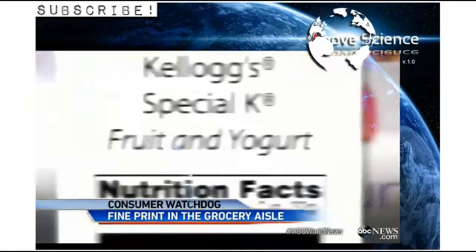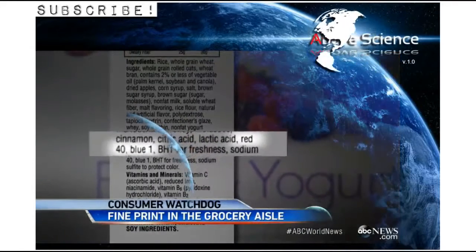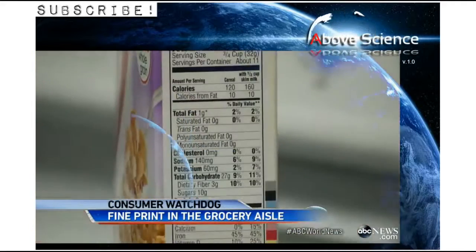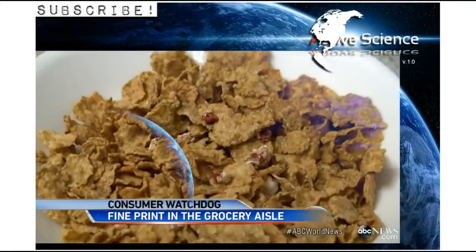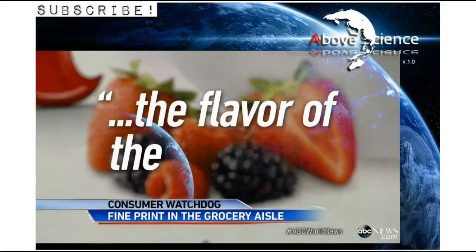The food industry thinks that this is a war, and their livelihoods depend on your buying their product. Jacobson says that cereal has red and blue food coloring added to look like berries. How are they able to do that? Well, even though the FDA says labels can't be false or misleading, it also says just because there's a picture of berries, that doesn't mean you're actually getting pieces of berries. Kellogg says this picture just depicts the flavor of the product.